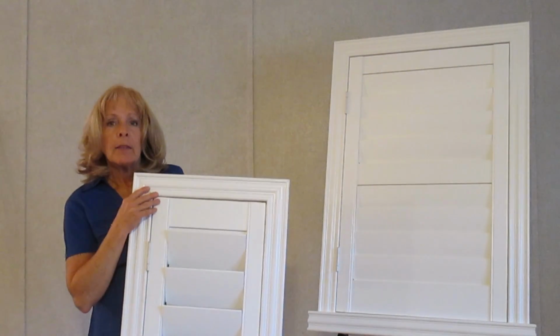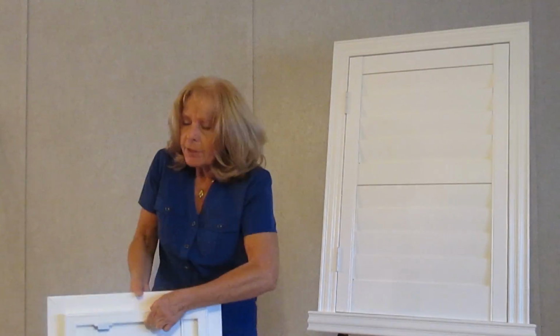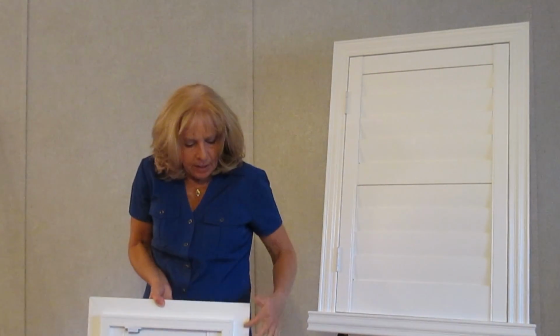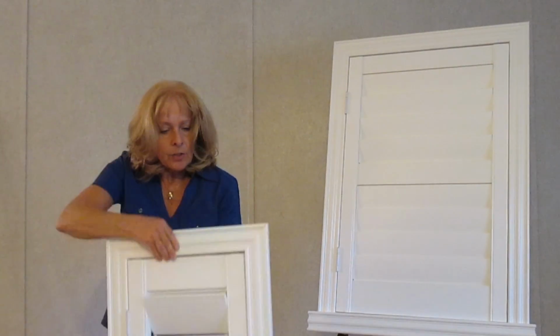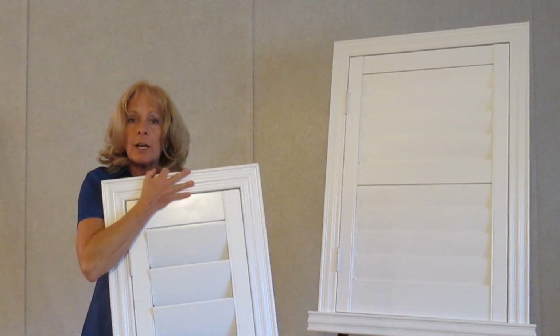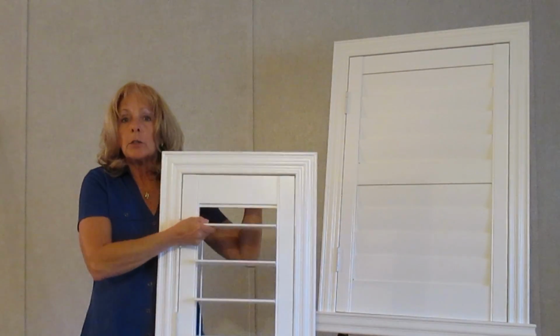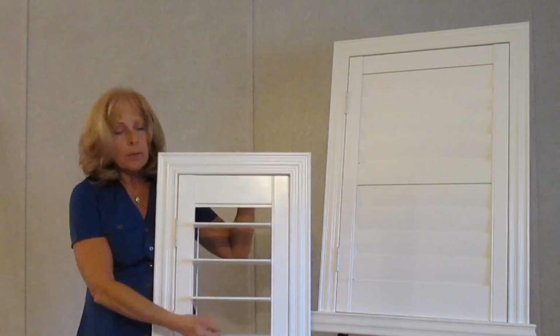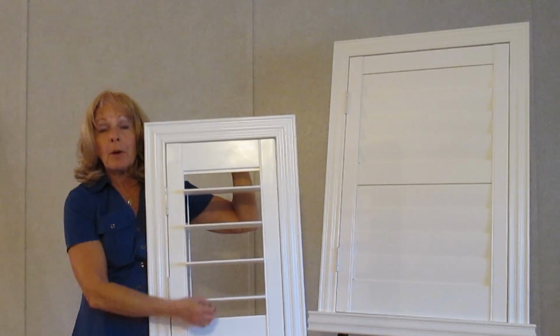Now, the shutter is made up basically of a frame, and this frame usually sits on the inside of your drywall wrapped window. And so this part is flush up against your wall. Now, this part here is called a louver. Okay, now you notice that my shutter here does not have the tilt bar in the front.